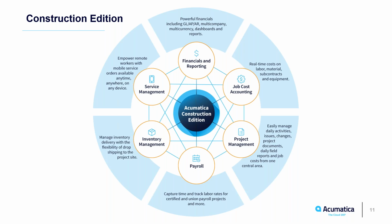Acumatica does also provide full service payroll. So as we start to track labor rates today, each of those payroll entries can be managed within Acumatica as well. Acumatica also has an optional inventory management system. If you do have a large amount of inventory on hand, we can help you manage that. And then we also have a service management solution, which I've done previous webinars on, for your service dispatch employees. But again, today we will be focusing on the job cost accounting and the project management.